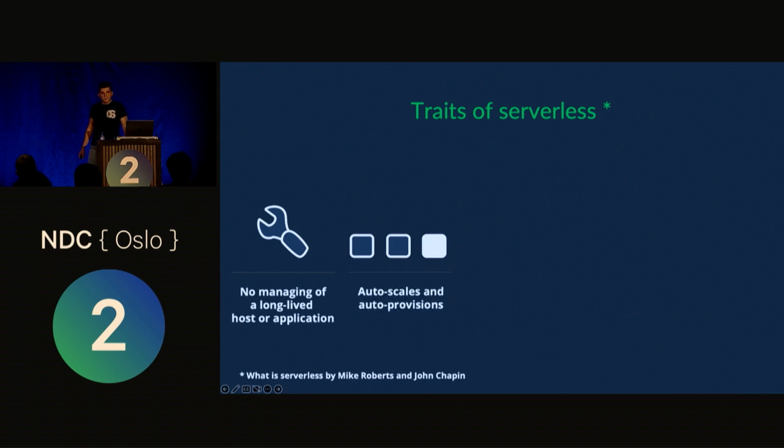The second trait is auto-scale and auto-provision. It means you create as many instances, as many processes as needed, behind the scenes. You don't have to worry about them. And you don't even have to provision a virtual machine for these processes to run. Everything is being managed for you. We will see, of course, later that although it works very well, it doesn't work all the time, or it has some limitations, and we'll see how to work around them.